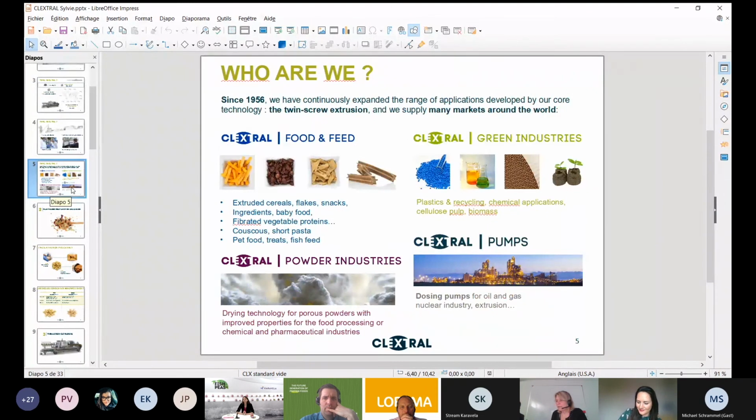Clextral started its activity in 1956, and today we supply many markets around the world for different applications. The main application is food and feed, and the products of our customers are, for example, snack products, breakfast cereal products, flakes, ingredients like baby food, texturized vegetable proteins, the topic of today, couscous, short pasta, pet food treats, and fish feed. We also have an important market called the green industries, which covers applications like biomass pretreatment and cellulose pulp, the paper pulp used to produce security banknotes, and chemical applications.